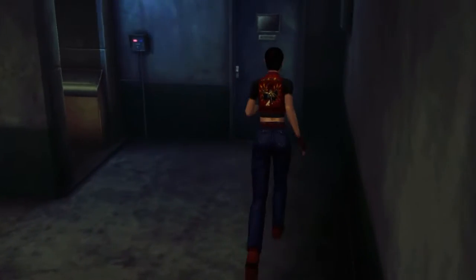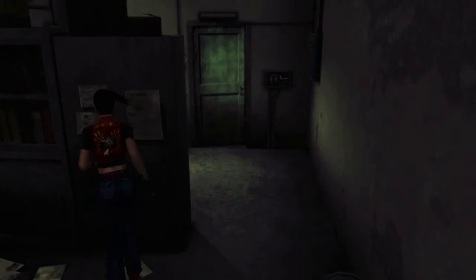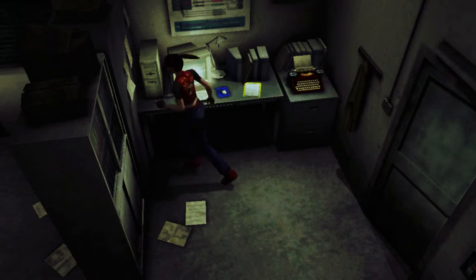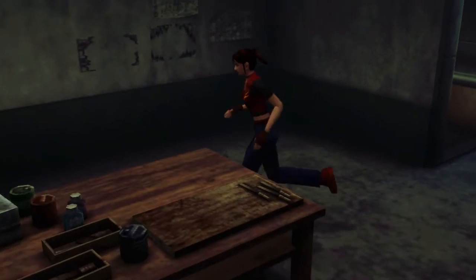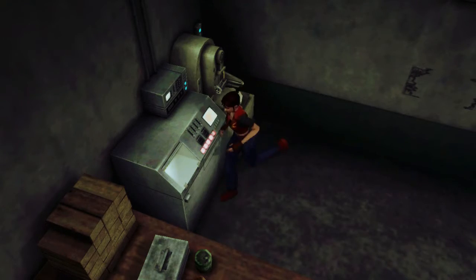So I've been sent here to find something that I need to take back with me, but I can't. Let's take a look at the map. The shutter lock has been released. Save your progress? No. Didn't do anything yet. Okay, so I don't know what to do here. I want to restore the object. How do you do this?